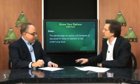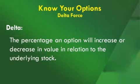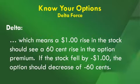The definition for delta as it applies to options is this. It is the percentage an option will increase or decrease in value in relation to the underlying stock. For example, a delta of 0.60 or 60% means the option will change in value equal to 60% of the underlying stock's price change, which means a $1 rise in the stock should see a 60-cent rise in the option premium. If the stock fell by $1, the option should decrease by 60 cents.